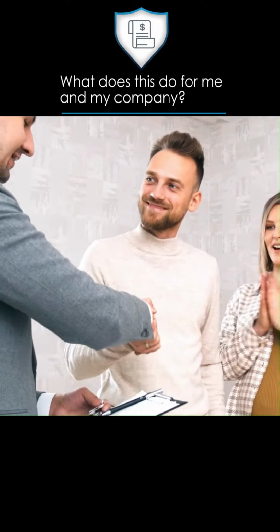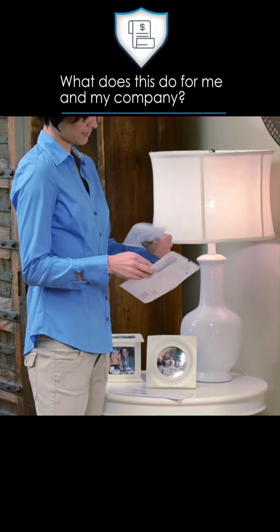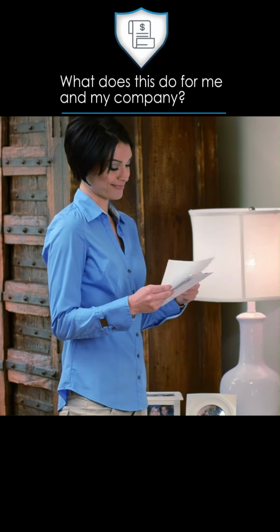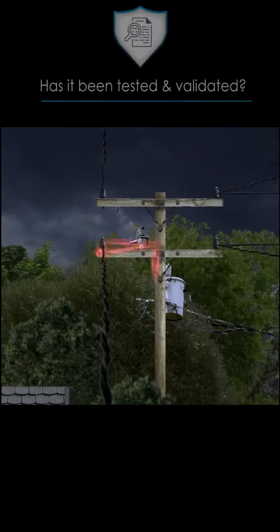therefore a shorter payback. You retain more deals because the system installs now, giving you a fully engaged customer who's already saving money while protecting their home and family from the harmful effects of EMFs, potential EMPs, and surges.